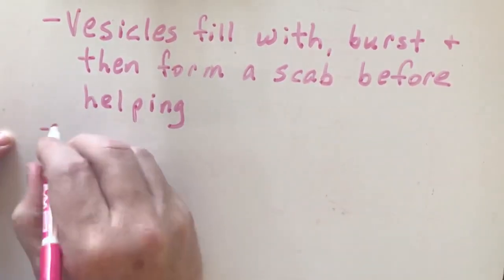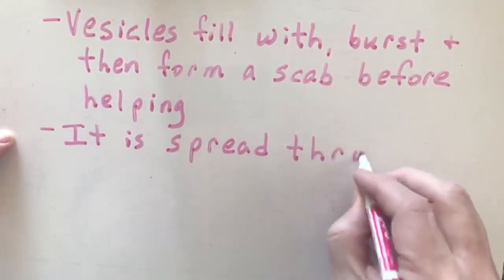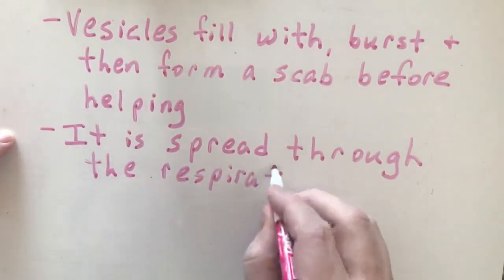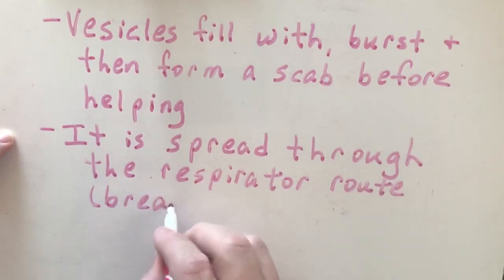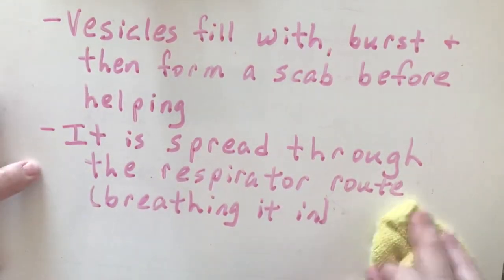How do you get it? You get it through the respiratory route. In other words, you get it by breathing it in. So someone else has it, and then you breathe it in, and then you get it. And it's better to get this as a kid than it is as an adult.